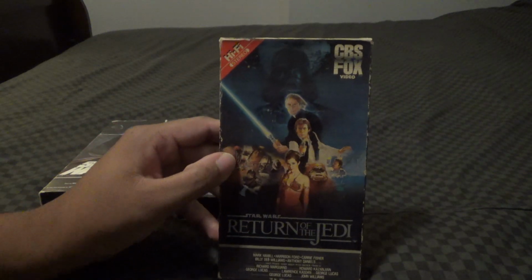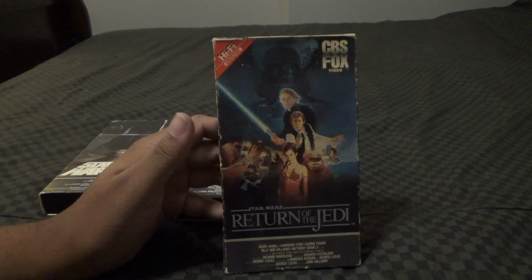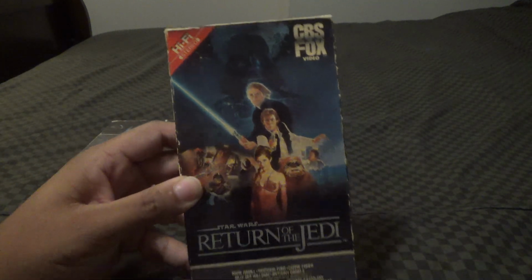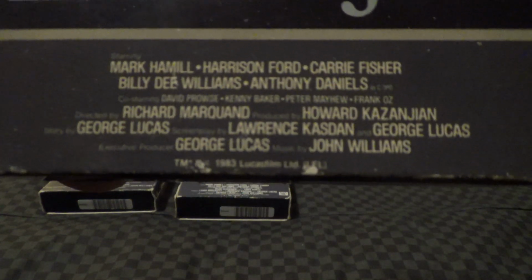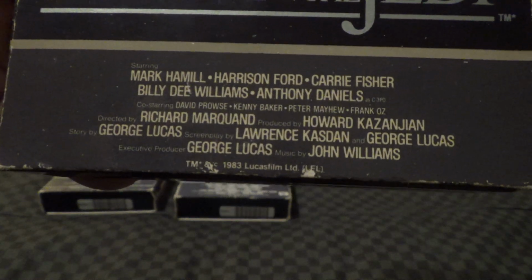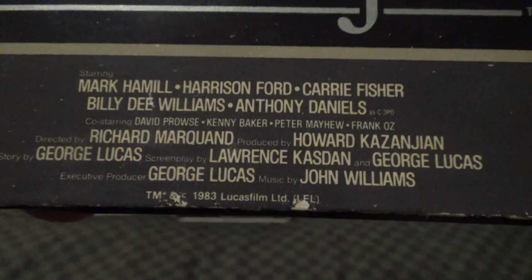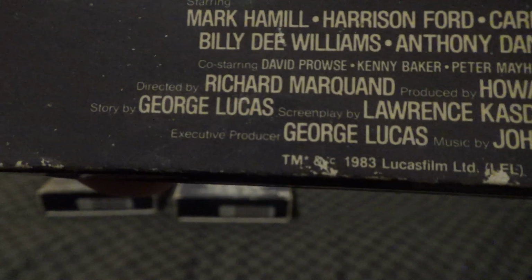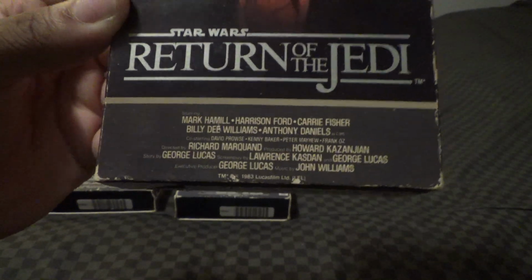And lastly, Return of the Jedi. This is a 1986 VHS release. The film came out in 1983, but it did not get a VHS release until 1986. Return of the Jedi has Mark Hamill, Harrison Ford, Carrie Fisher, and Billy Dee Williams once again. It also has Anthony Daniels, David Prowse, Kenny Baker, Peter Mayhew, James Earl Jones. And directed by Richard Marquand. This is the only time that Richard Marquand directed it.